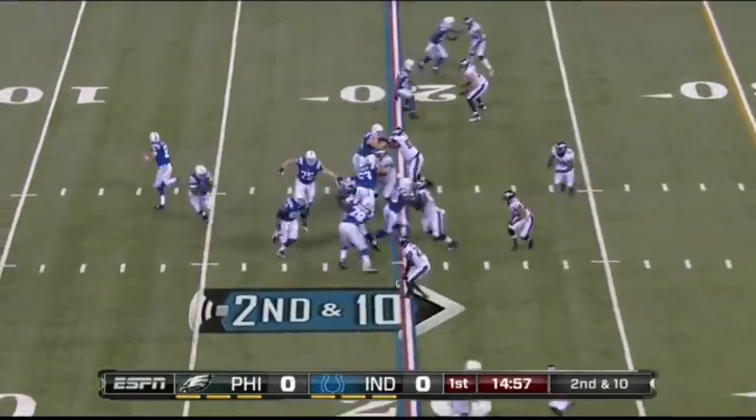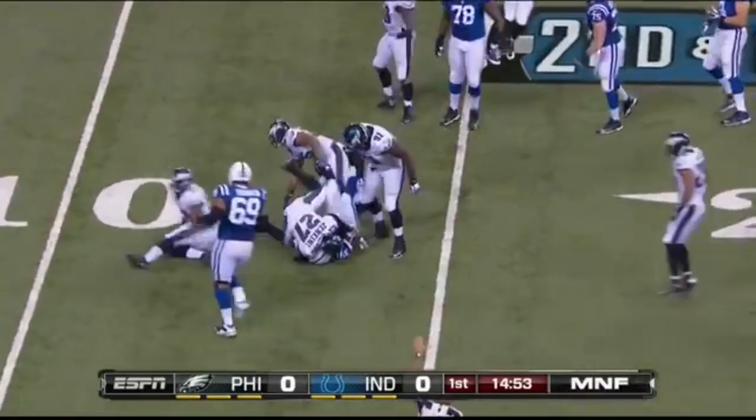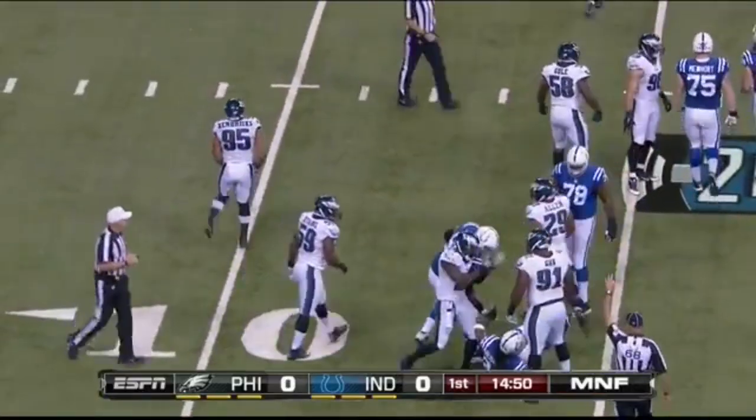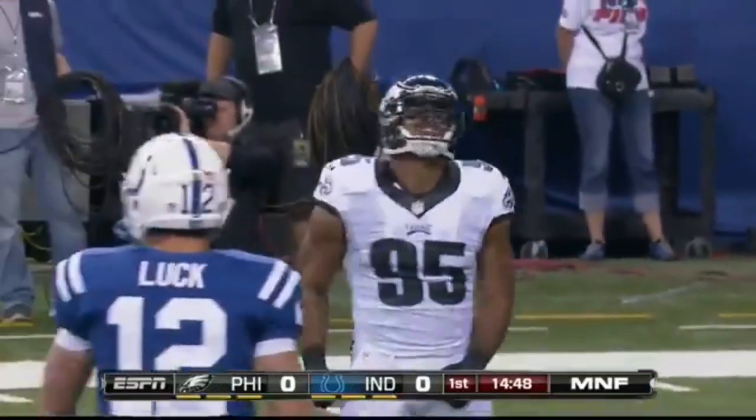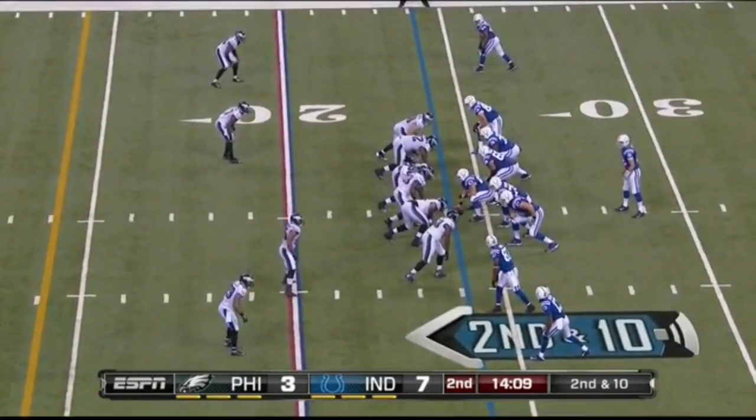Thus allowing Luck to communicate well with his teammates like Trent Richardson. Trying to run right, going nowhere. Michael Kendricks, now in his 3rd year out of Cal, with the tackle. You know, people, seasons as the offensive coordinator, had been in the NFL before.